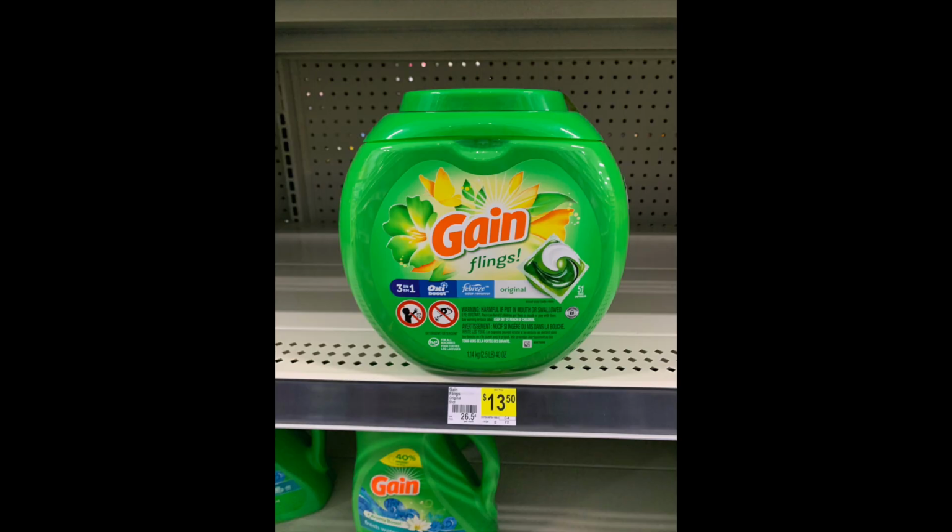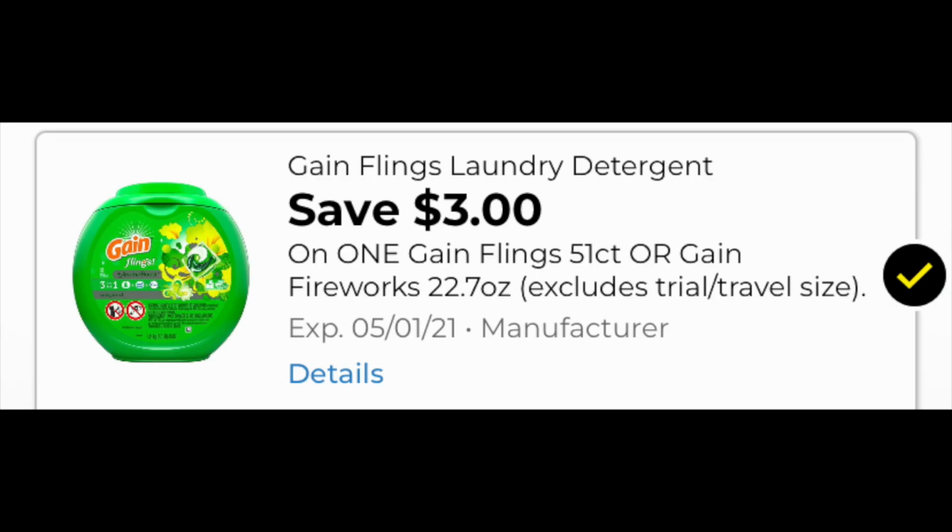And then we're going to need one of these Gain Flings 51 count for $13.50. And then we need Old Faithful loaded for this little dealio. As you can see, this guy expires on May the 1st, so we got a couple of weeks to use it.